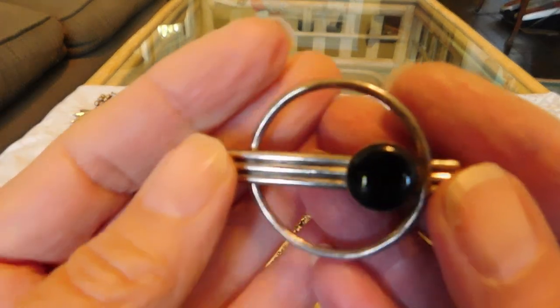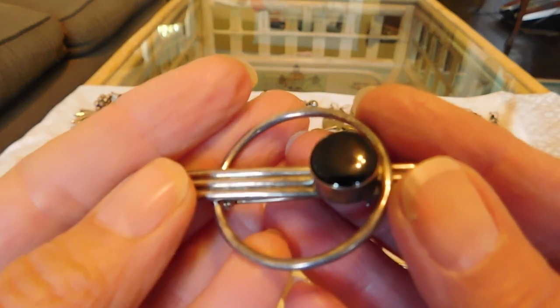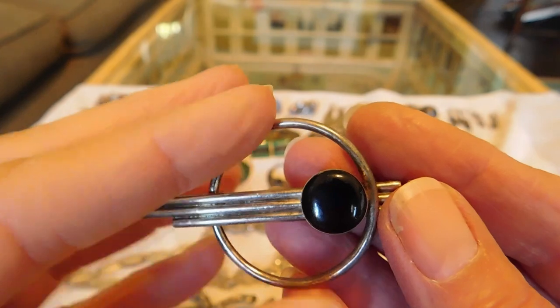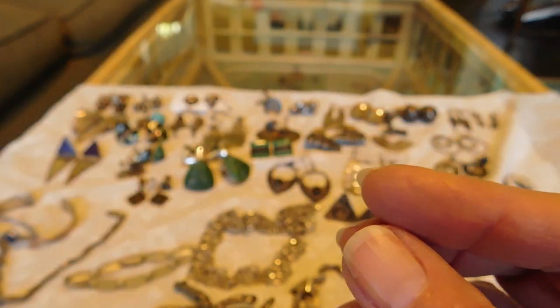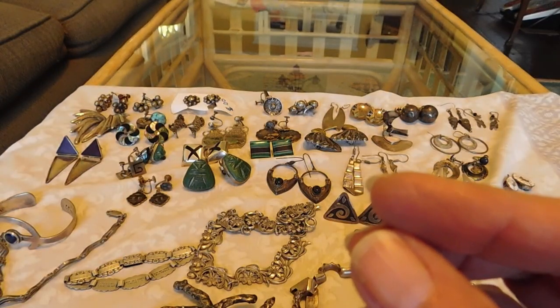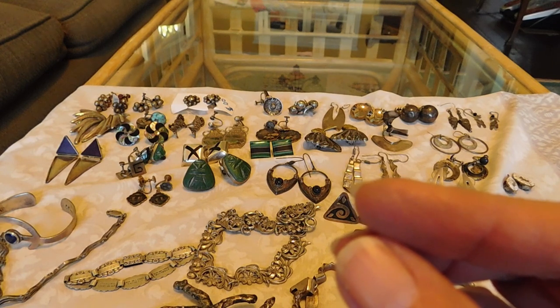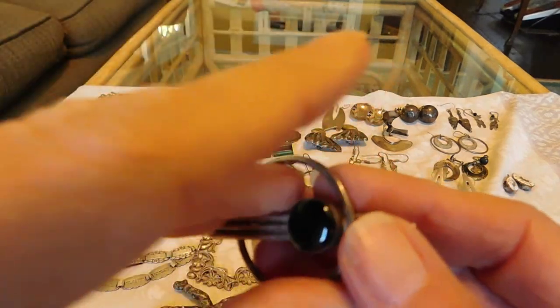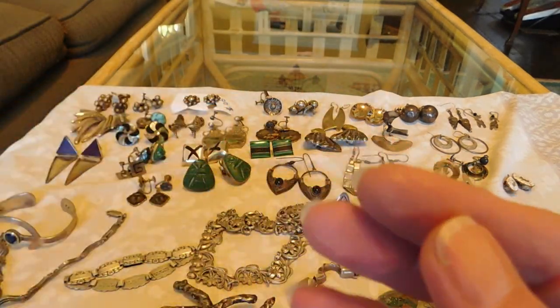Another modernist with a maybe black onyx stone. And this one. Oh, I don't see any marks on this one at all, but I'm sure it's silver. Interesting. Pretty.